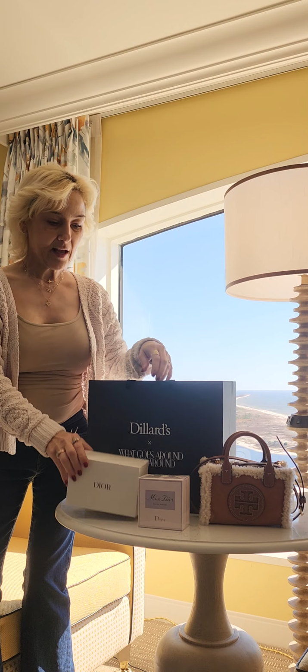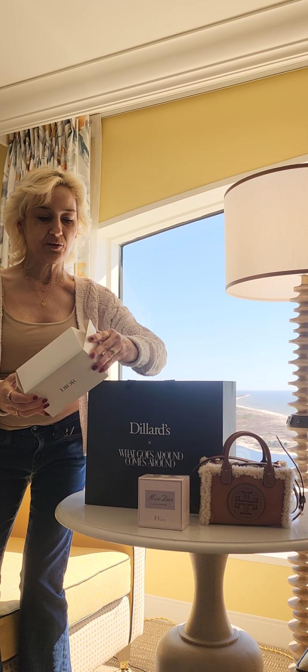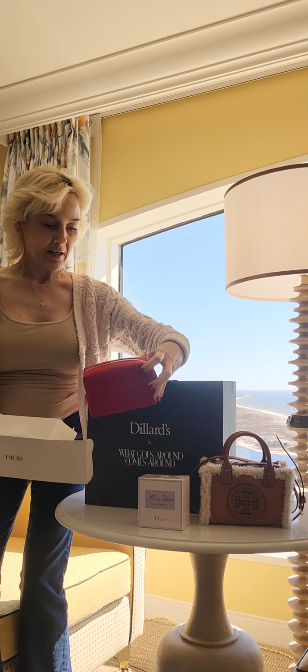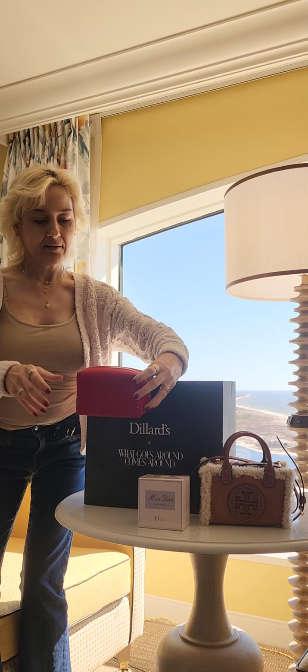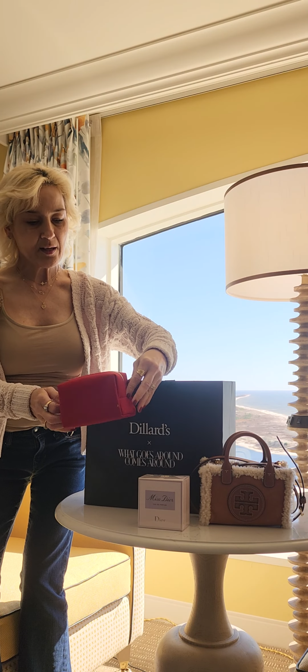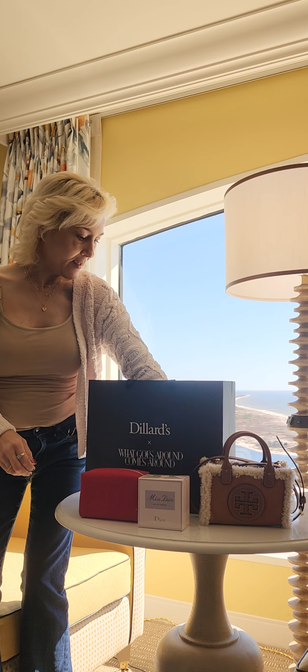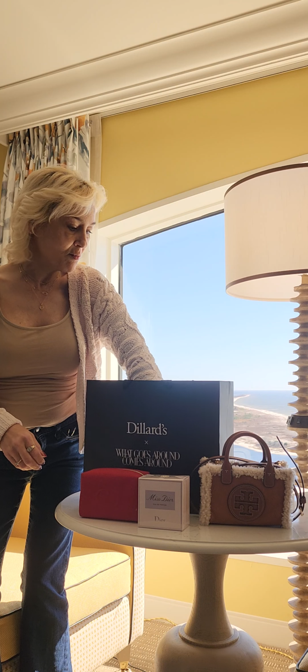goodies. And this is our Christian Dior set that came from Ulta with the Christian Dior. I wanted to show you guys this too. And so that was that little item. And let's look at the wallet one more time.